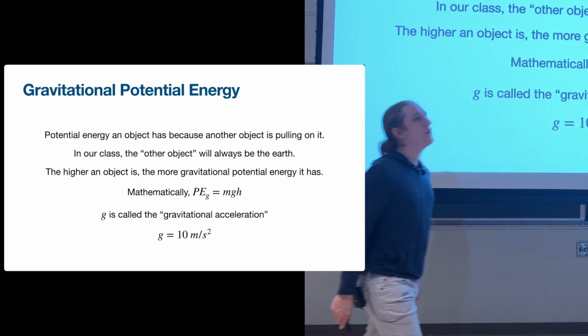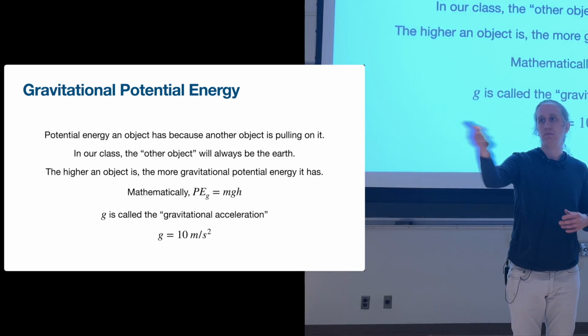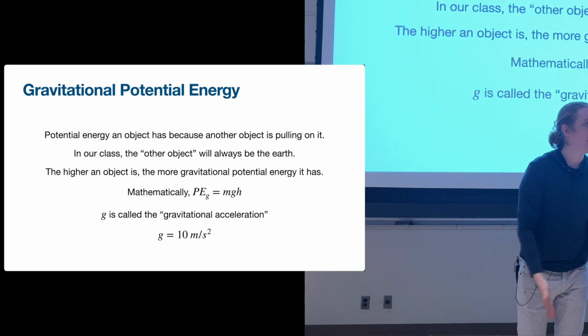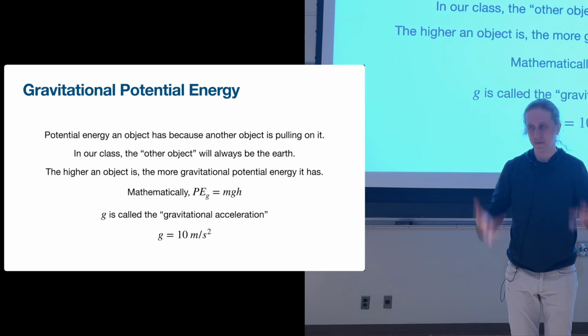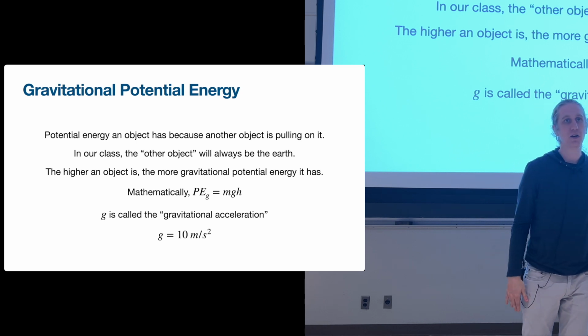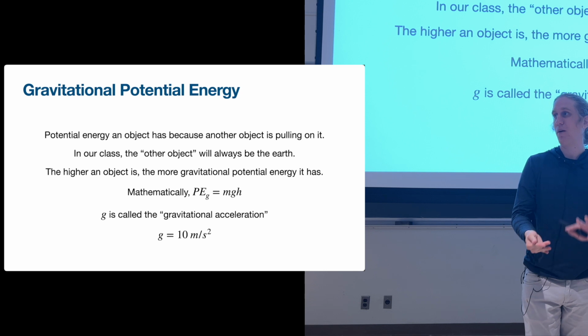And when we're on the surface of the Earth, is it true that I'm pulling on all of you a little bit because of gravity? Yeah, but by far the overwhelming majority of gravity is coming from the Earth right now. And so for our purposes, we pretty much just assume that all of the gravity that we care about is coming from planet Earth.